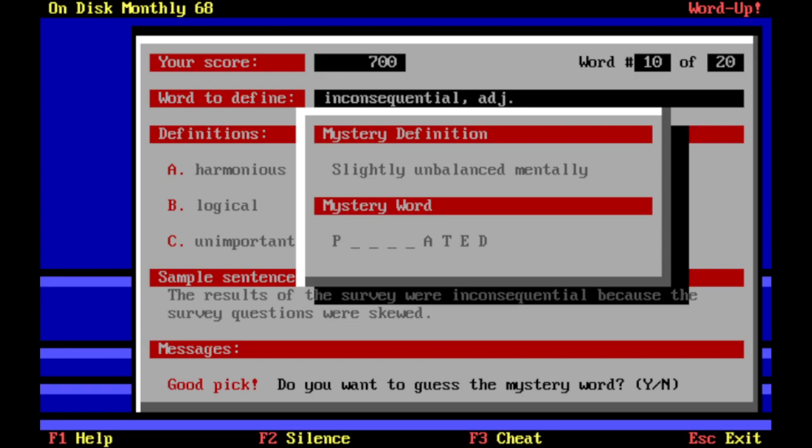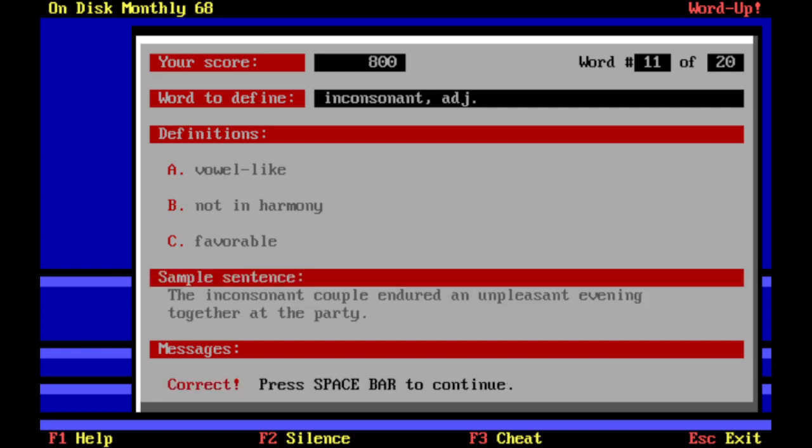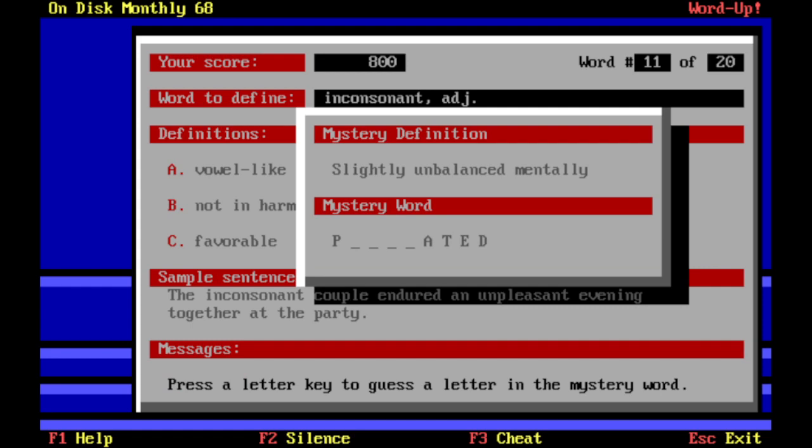Well, I'm still lost, so... I don't have it either. Yeah. Inconsonant. B? I'm amused by one definition. Me too. A is the trap answer. Yep. L.